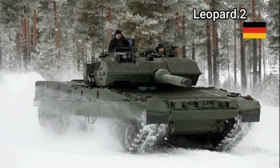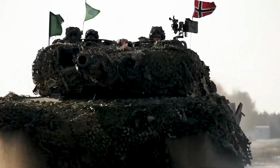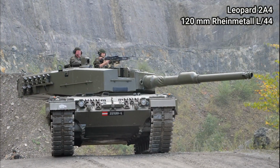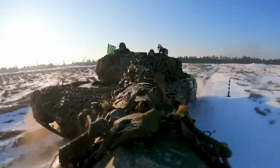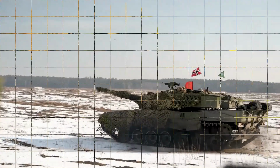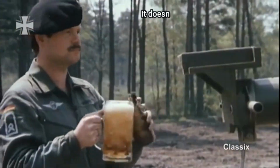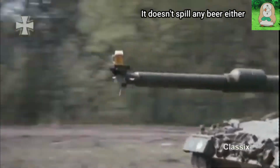As an improvement to the Leopard 1, the Leopard 2 would enhance many aspects of its predecessor, which is shown relatively well in the A4 variant, the most common variant used during the Cold War. The Leopard 2 A4 is equipped with a 120mm L44 Rheinmetall cannon, which is quite an upgrade from the older 105mm. Furthermore, the armor was enhanced significantly, where the thickest part of the tank armor could be as much as 800mm thick. And even with all that armor, the Leopard 2 could still achieve a speed of 70 km per hour.